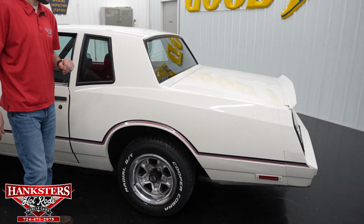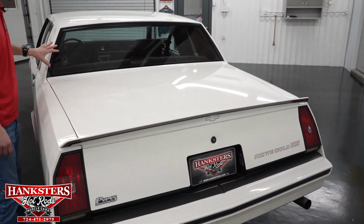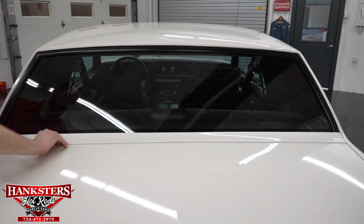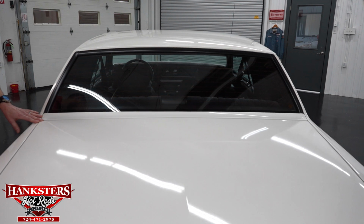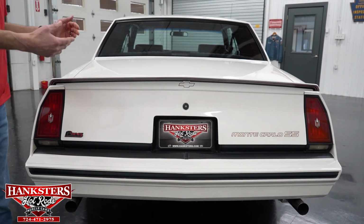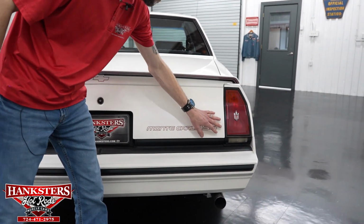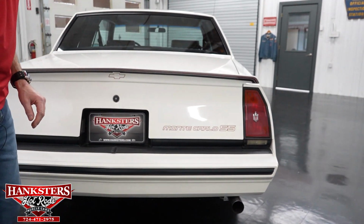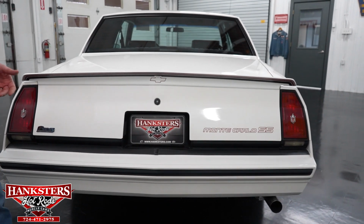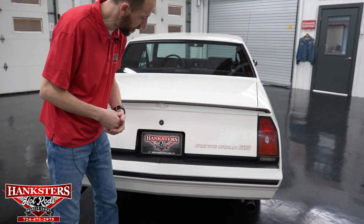Now we're going to come around to the back of the car. Back window glass, no chips and cracks, and of course we got rear defrost there as well. Our trunk gap, nice and even across and down the sides. We got the factory trunk mounted rear wing that these Monte Carlo SS's did come with. Our taillight lenses are in great shape. No cracks or chips on them as well. And of course, you got the Pypes equipped emblem here. That's because this car does have a Pypes exhaust system on it, and we're going to show you that when we do the undercarriage portion of the video.